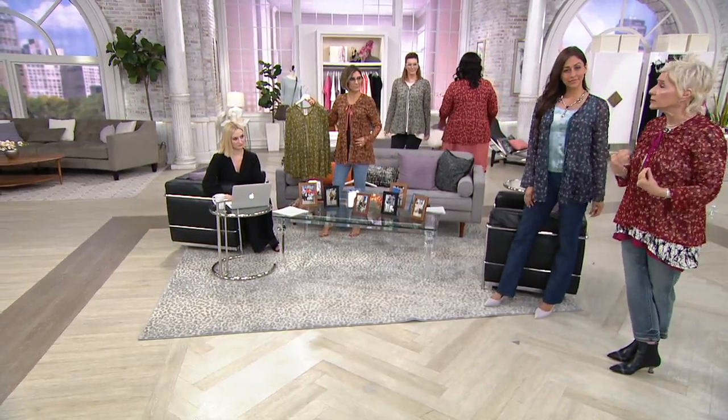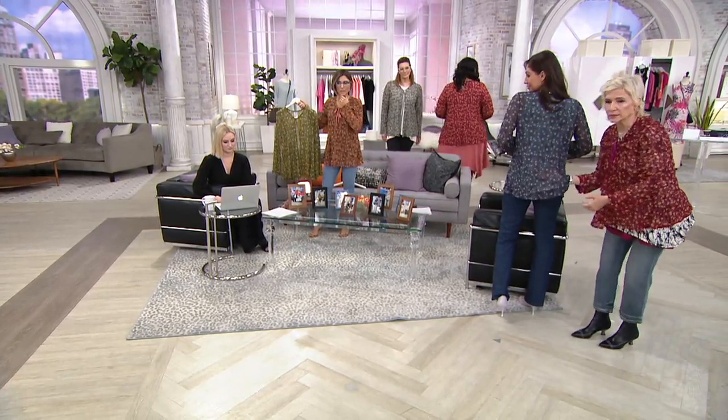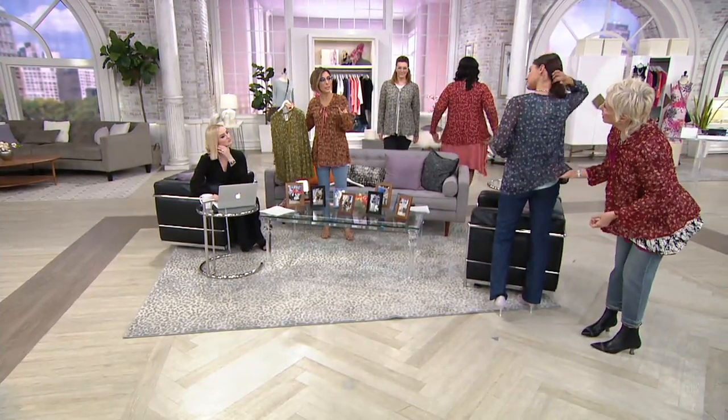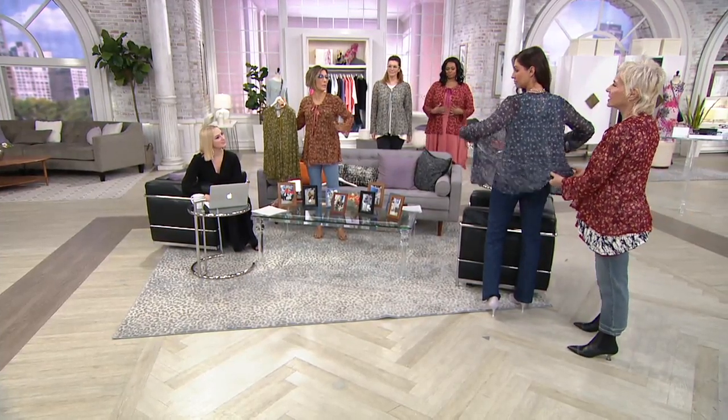This is an incredible piece for the summertime. This is a dress, again, if we come in. Show them how it's not tight. I think sometimes you think lace jacket, I think of a bridal bolero. Yeah, that would be tight and fitted, right? No, yeah. This is not that.